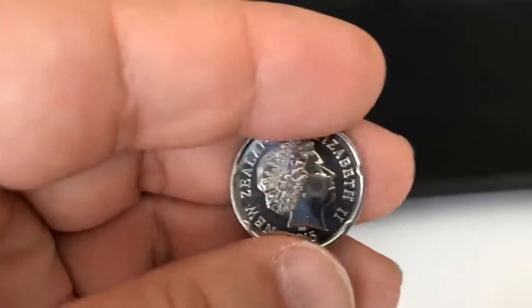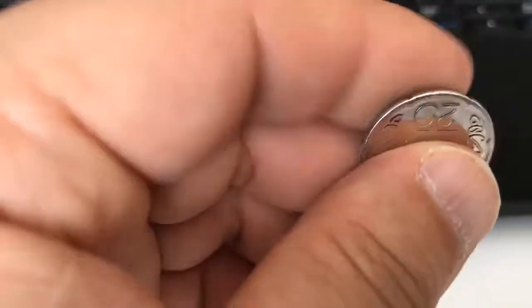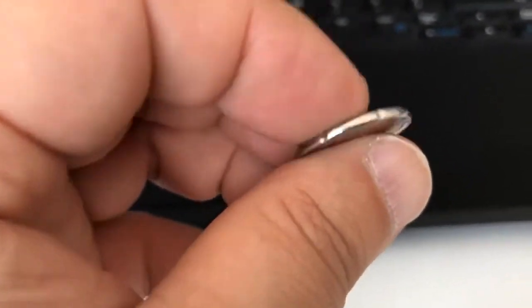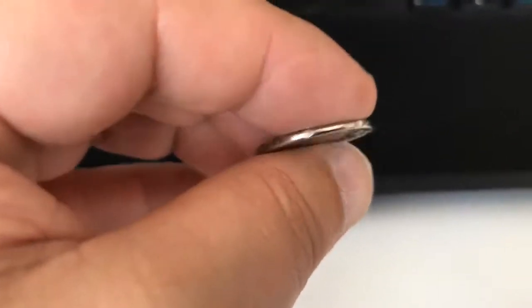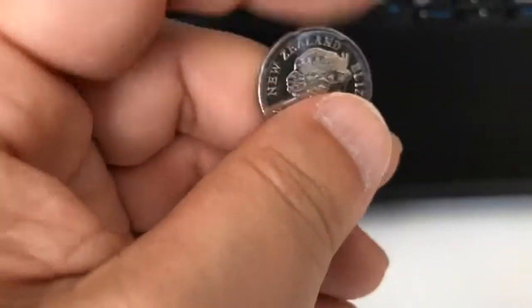All right, next up is the 20 cent. They call them cents too. There's 100 cents to the dollar. The 20 cent is nickel plated. The edge is called the Spanish flower because it's kind of notched, maybe. It looks like a Spanish flower, maybe. I don't know, but that's just what it's called. So it's notched, so you know that that's the 20.